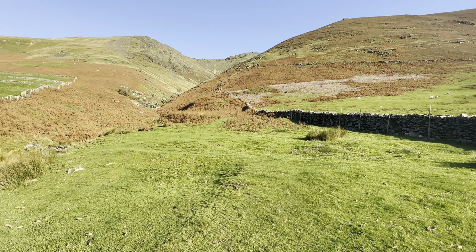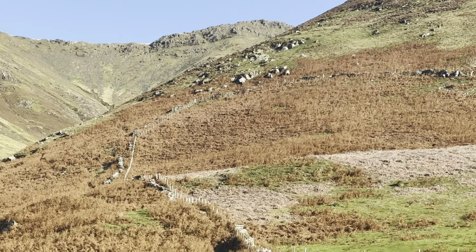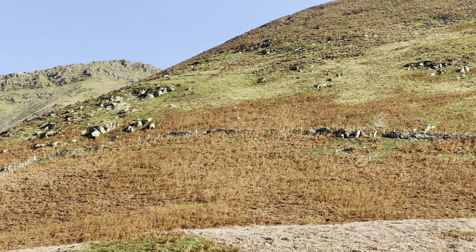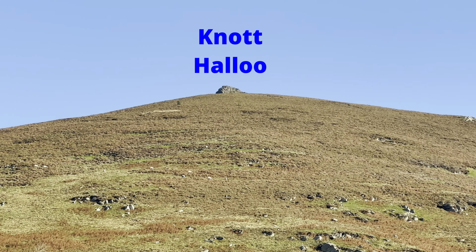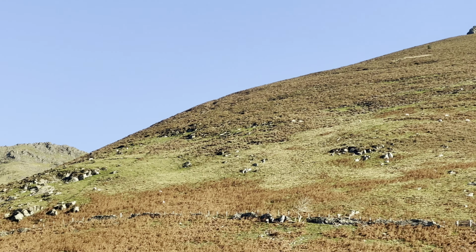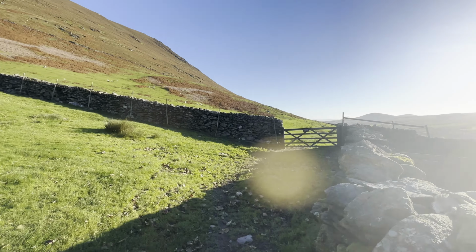See our return route up there by that wall, and to me that's on that outcropping there. That's going to test the legs coming down there, isn't it? Right, on we go.